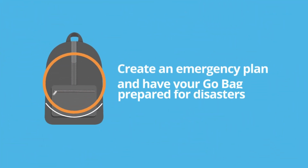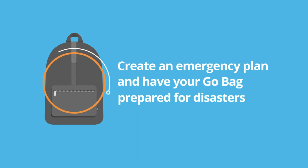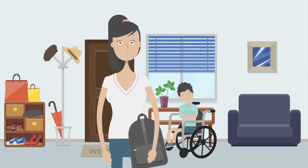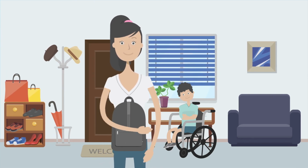Create an emergency plan and have your go bag prepared for disasters. Emergencies may not be something you think about every day, but they can happen at any time.